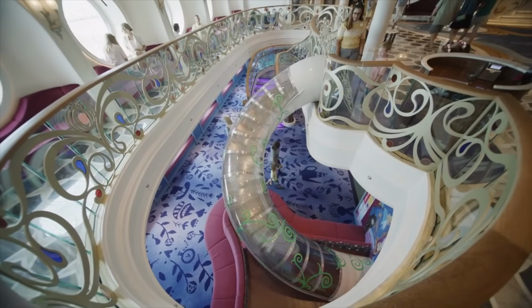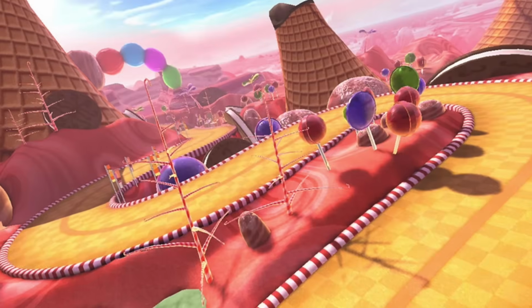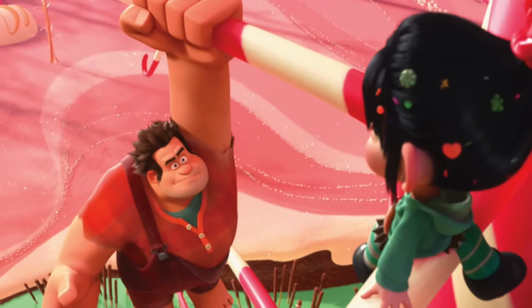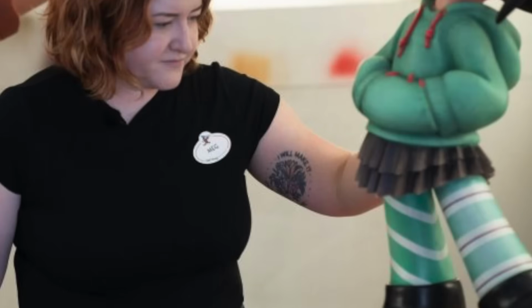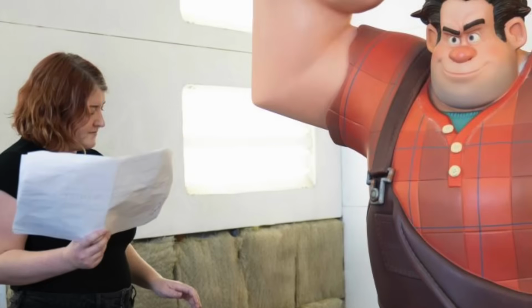There is a slide where they can go straight to the Oceaneer Club, and you can do that too during the open house. When the young cruisers take that slide down into the Oceaneer Club, they will be transported to the candy-filled world of Sugar Rush from Walt Disney's Wreck-It Ralph. The Disney Imagineers are bringing the video game to life at the entrance of the youth activities area. How cute are these statues of Vanellope and Wreck-It Ralph?